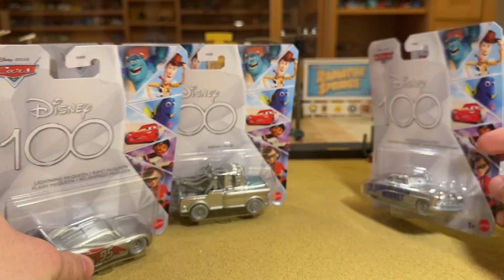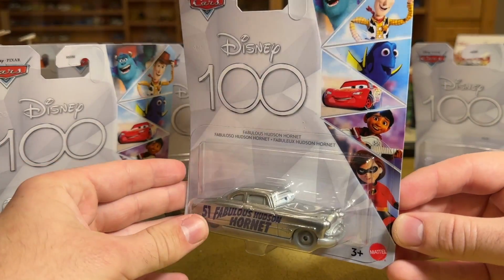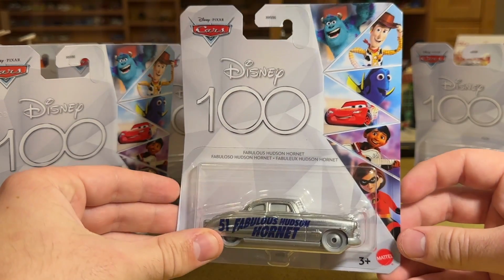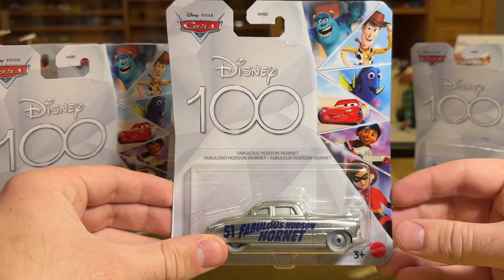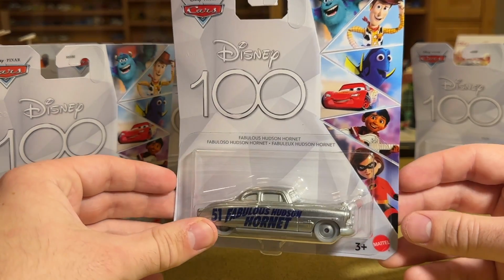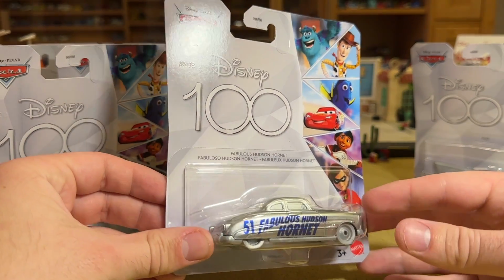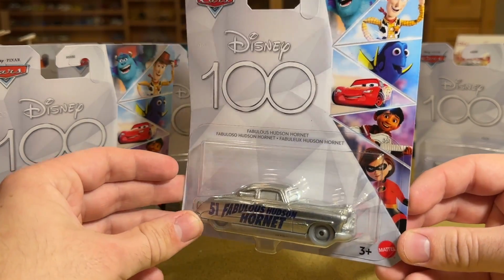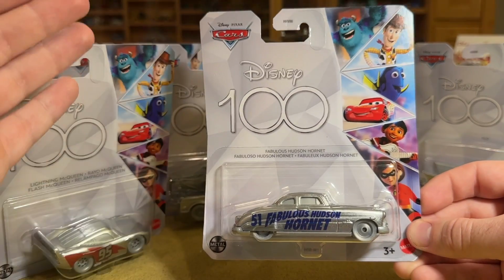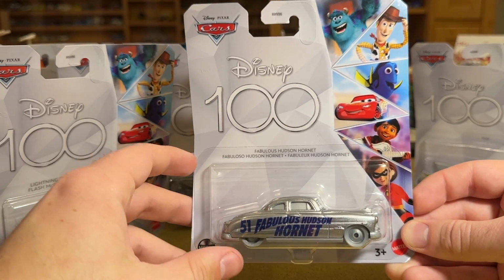However, what is not going to be in that 5-pack is Fabulous Hudson Hornet, aka Doc here. I don't know why they chose to screw him, but they did decide to exclude him from the 5-pack. So that will make this single most likely the rarest of the bunch, and to no fault of his own. I mean, he does look amazing, but there is one of each of these in the case, and probably not going to appear in a later case.